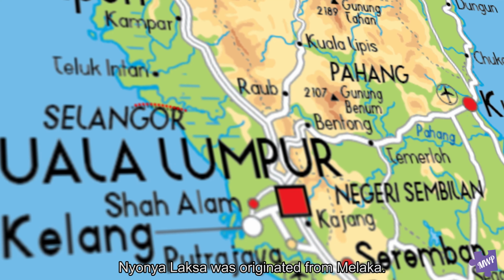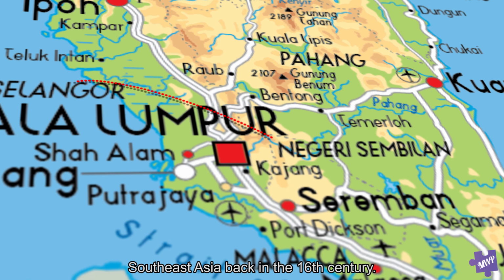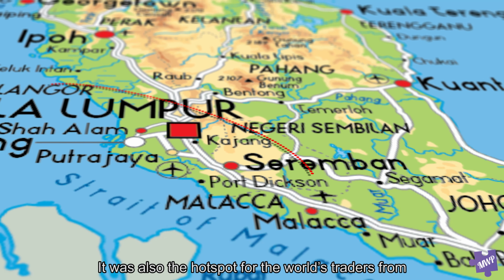Nyonya Laksa originated from Melaka, which was once the most important trading port in Southeast Asia back in the 16th century. It was also the hotspot for the world's traders from India, Arab, Europe, and Portuguese together. So you could tell the multicultural heritage was hugely reflected in its food, culture, architecture, and many more.